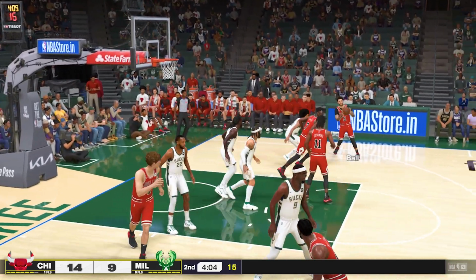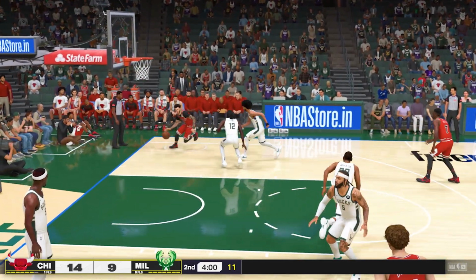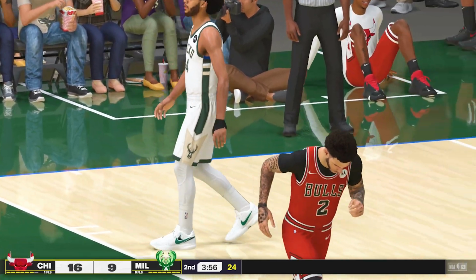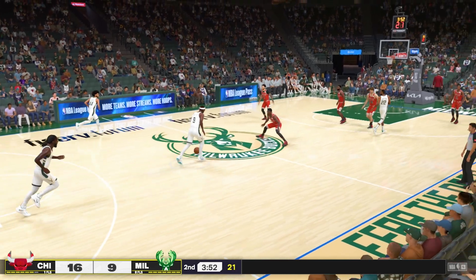Now here's Dosunmu, guarded closely. Smith with a screen on Jackson. Here's Ball. And that's good. His first bucket of the game. Oh, check out Ball with the silky touch, putting a nice high arc on the shot.